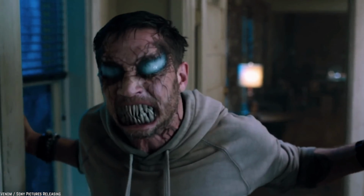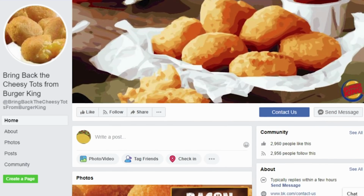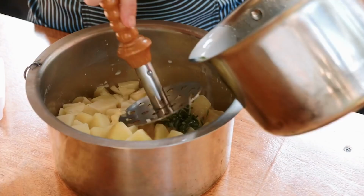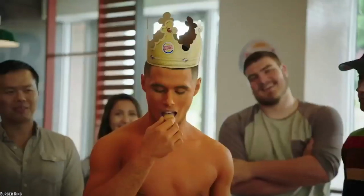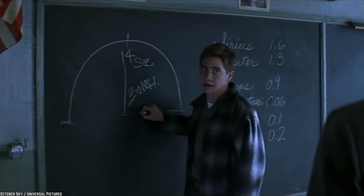As you can imagine, people weren't happy about this. Social media lit up with angry Cheesy Tot fans, and Facebook soon had a Bring Back Cheesy Tots page. For quite a while after the Tots were discontinued, people started to mash up fries and cover them in cheese. That's not quite Cheesy Tots, but we love that ingenuity and spirit.